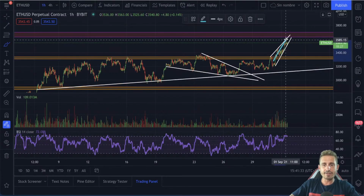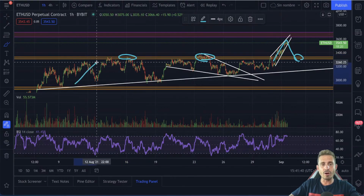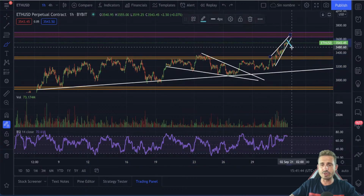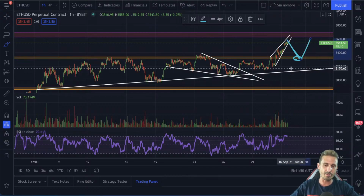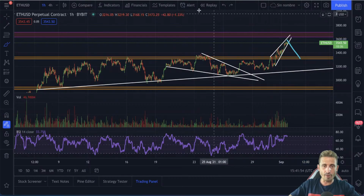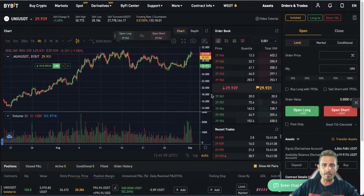This has been a successful breakout. If we do come back down here, I'm expecting this range to hold nicely. Look how long we've taken to break this resistance, guys. I think we do not need to get scared here. We need to get a little bit aggressive. And if we do have that leg down, then a potential long opportunity would be very good here for Ethereum, guys. I have some trades here also on Bybit.